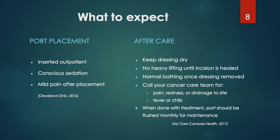Ports are inserted in the outpatient setting, and the procedure takes place under conscious sedation. You might expect mild pain after placement.